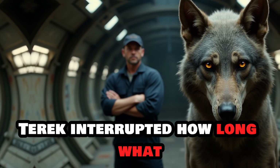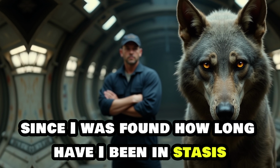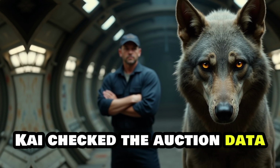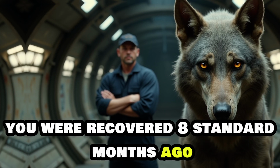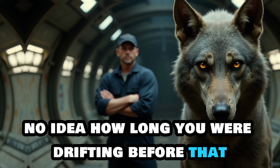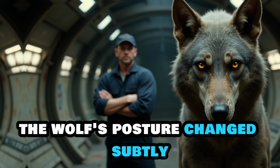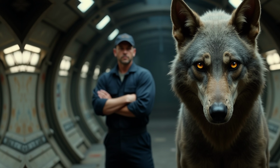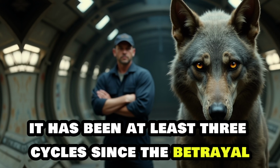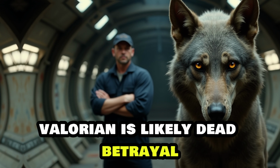Tarek interrupted. How long what? Since I was found. How long have I been in stasis? Kai checked the auction data. According to this, you were recovered 8 standard months ago. No idea how long you were drifting before that. The wolf's posture changed subtly, something like grief passing through its mechanical frame. Then it has been at least 3 cycles since the betrayal. Valorian is likely dead. Betrayal.